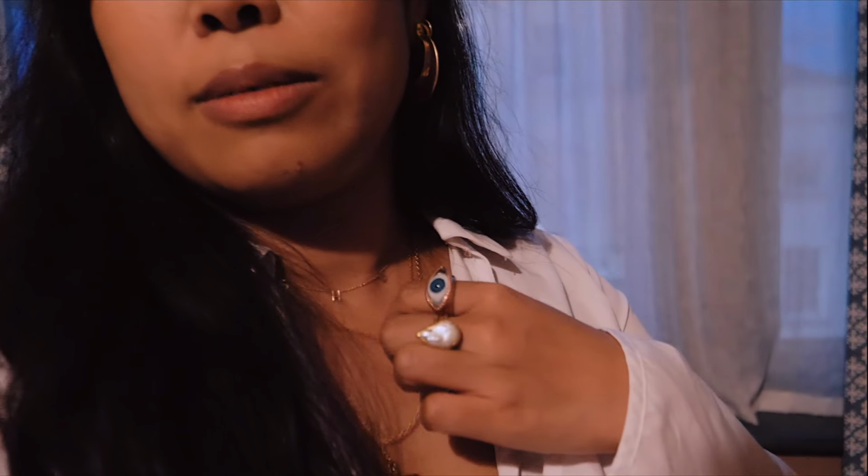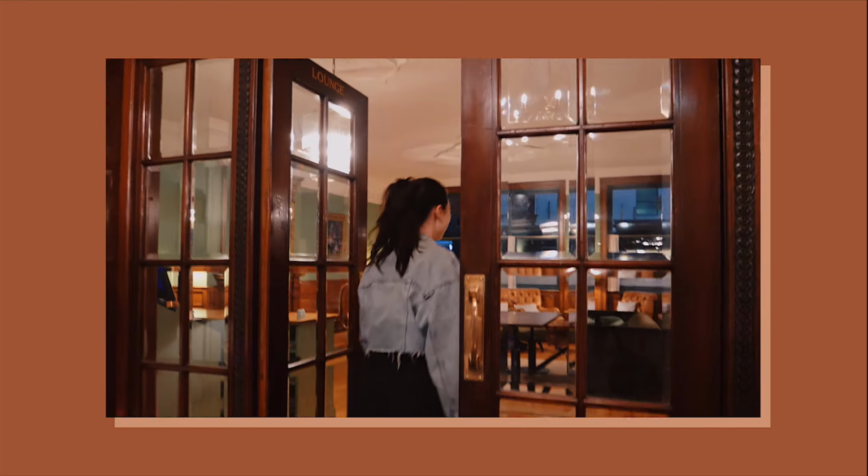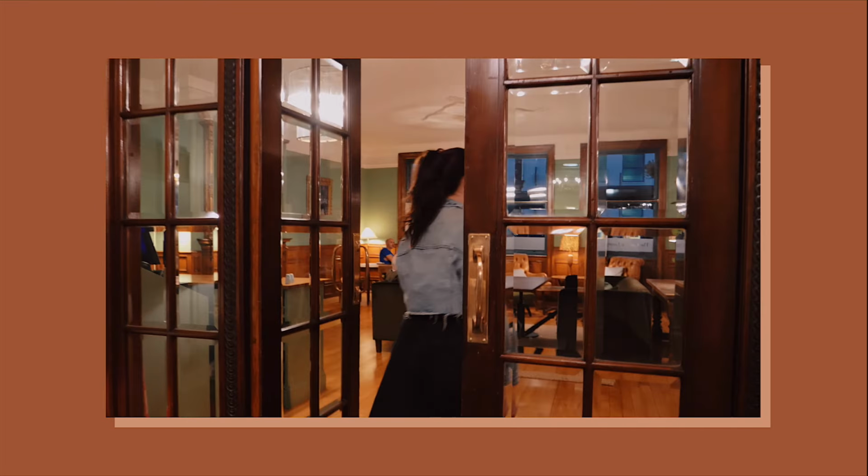So I've dressed up. I'm wearing this leopard oversized shirt from Zara, leather look jeans, and my usual gold jewellery. So we've got hoops, my usual chains from Daisy Jewellery, and by Chari, I think that's how you say the name. We headed downstairs to the lounge and started the evening off with, you got it, another bottle of Prosecco to celebrate the milestone for the channel.